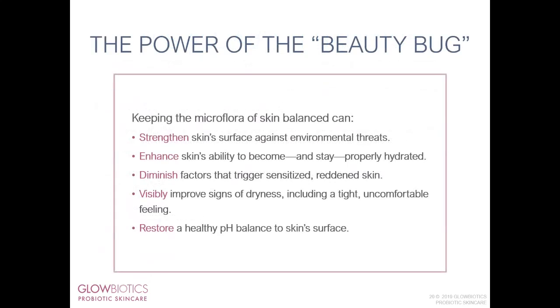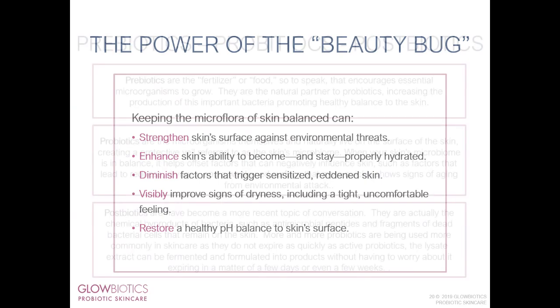So the power of the beauty bug or the good bacteria, probiotics, right, is basically keeping that microflora of the microbiome in balance. We can strengthen the surface of the skin against environmental threats. We can enhance the skin's ability to become and stay properly hydrated. We diminish factors that trigger sensitized and redness-prone skin, visibly improve signs of dryness, including tightness and uncomfortable feeling, and we restore the healthy pH balance to the skin surface. And that's really what it's all about.